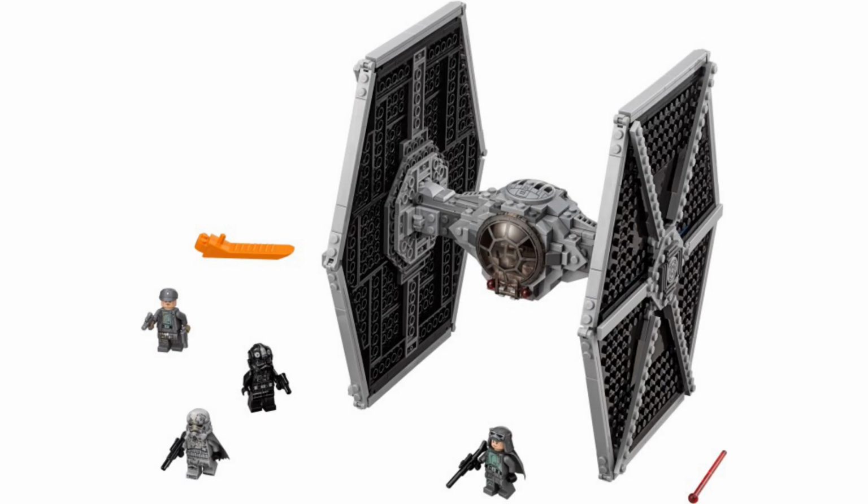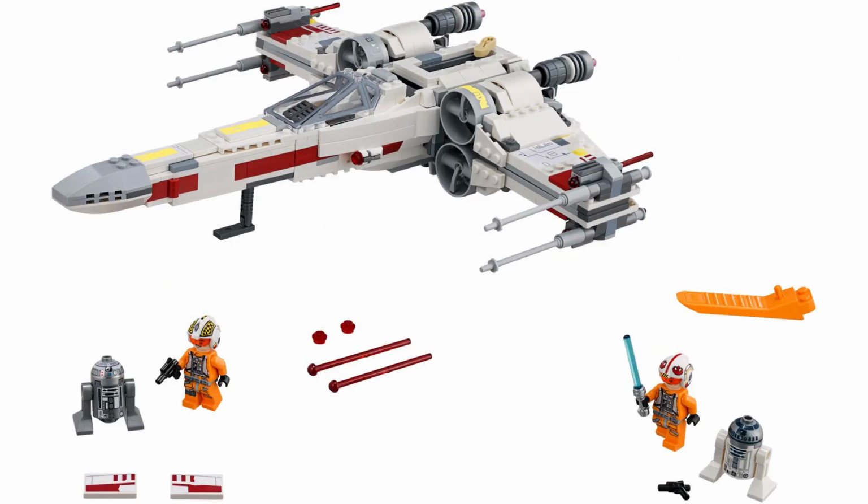Next up we have the 75301 X-Wing. Now this is Red 5's X-Wing and is rumoured to include a Luke Skywalker and an R2-D2. Now with a price of $50, it could only include the 2 minifigures.